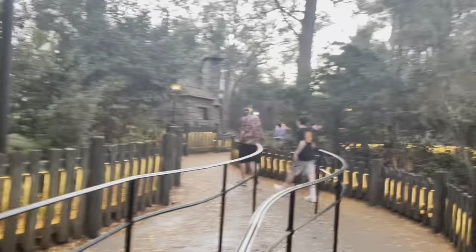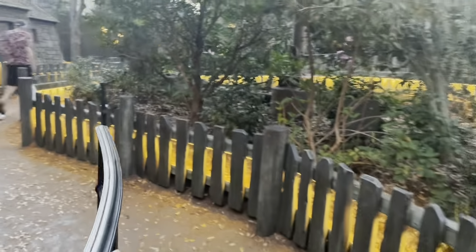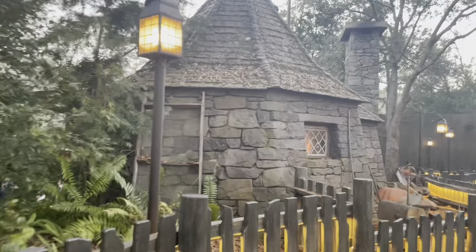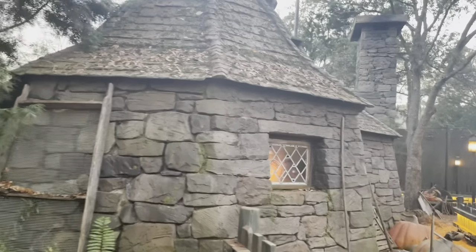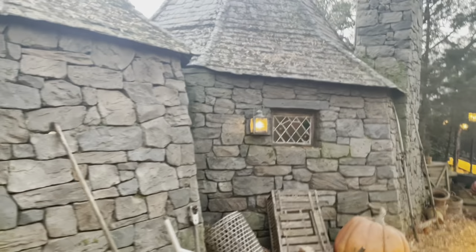I want to make a prediction. We are not going to walk straight on here. Yeah, you're right, Ty. We're not walking straight. But we have not stopped in a while, right now. Here's Hagrid's hut. Just want to show you guys.